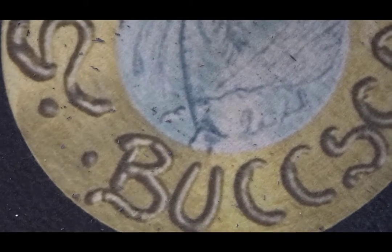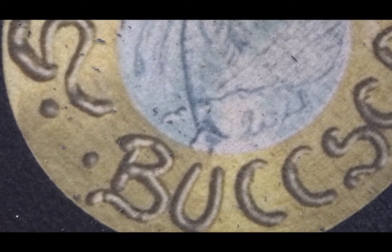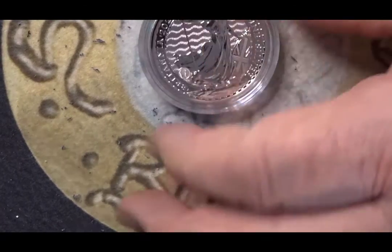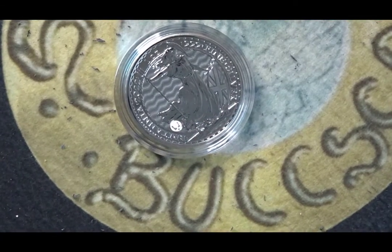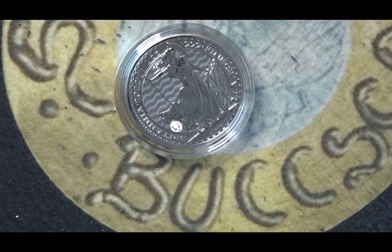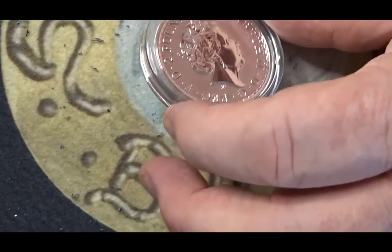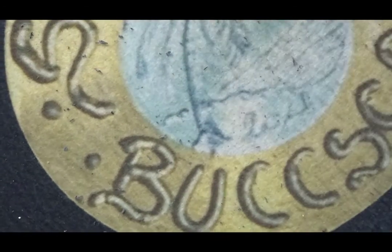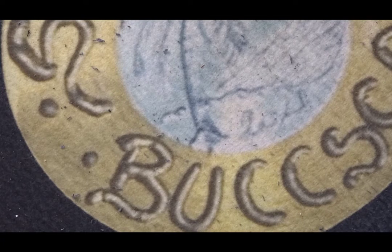The second silver coin I've got is one that I needed for this year, and that's the 2022 Britannia. Again, I will do a separate review of this coin in depth, so you can see it at that point. So that's the two silver coins.